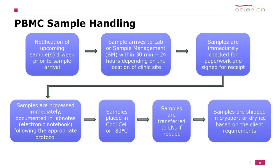The samples are then placed in a cool cell at minus 80 degrees. Cool cell is used for slow freezing of cells at a controlled rate of -1 degree Celsius per minute to prevent ice crystals from forming, as they can affect cell viability. Samples are then transferred to liquid nitrogen if needed. Samples are shipped in cryoport or dry ice based on client requirements.